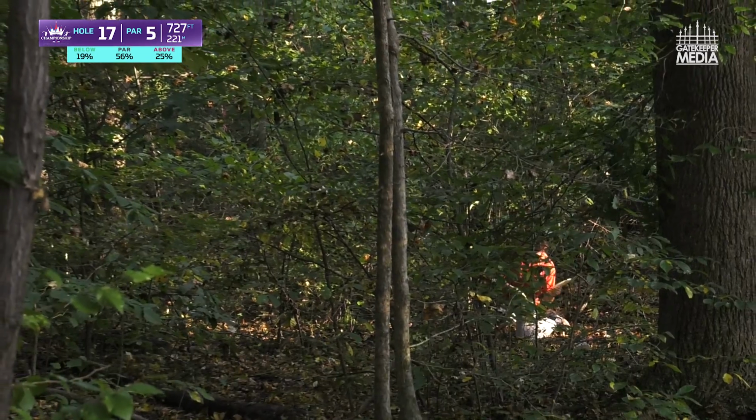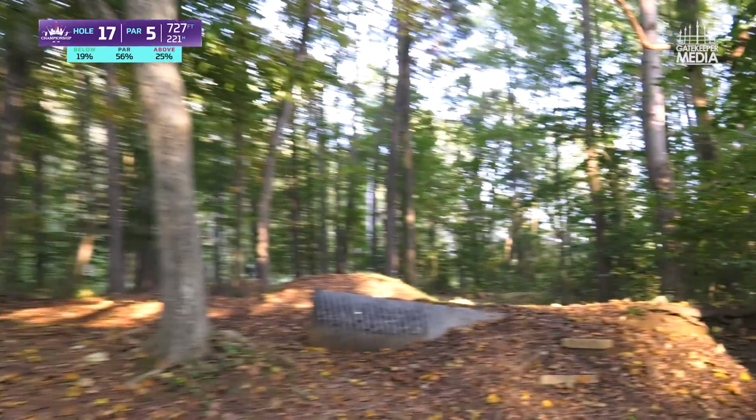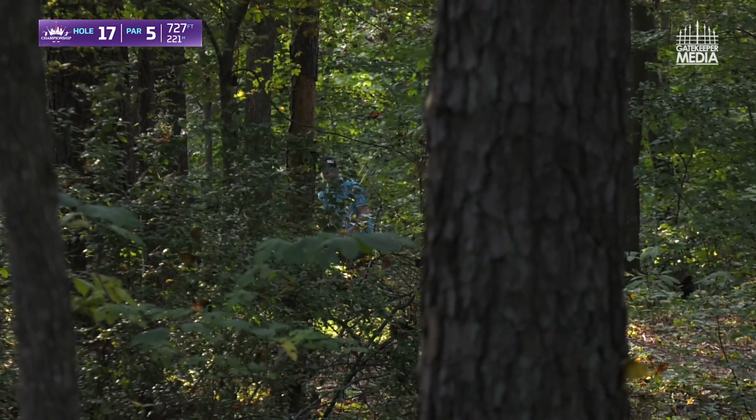Jordan just kind of pitching out there. And I am so deep. I'm comically deep in the woods here. And that was all I had. Yeah, just kind of pitching back.